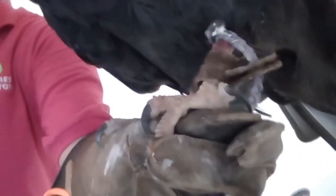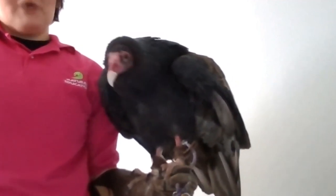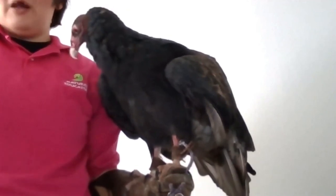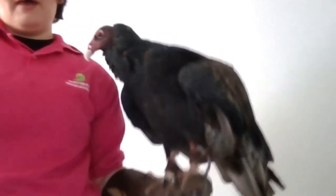Let's see if we can get her. Her feet are actually pretty clean right now. Looks like she's taken a bath recently. But normally a vulture's feet are about the same color as their head. You can see a little bit of white in there. And that's because she does go to the bathroom on her feet to help clean them, but also to help cool her off. So vultures will go to the bathroom on their feet, and as that wastewater evaporates, it helps cool off the entire bird. So pretty smart for these guys. They're actually not wasting water like other birds will do to cool off.